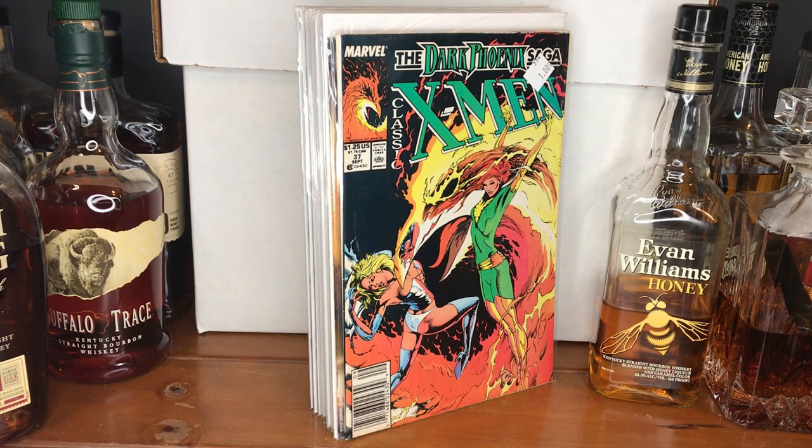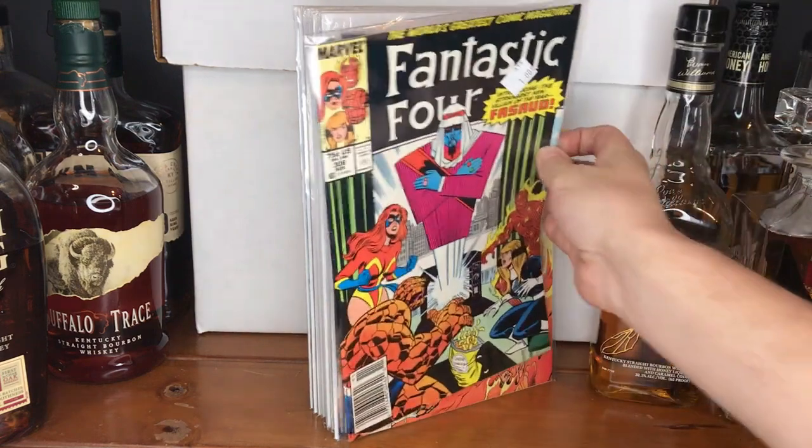I'm trying to remember if Classic X-Men reprints some of the bigger stories within the X-Men run, or if it was all original stories, but this year obviously the Dark Phoenix Saga, big storyline within X-Men, so I'm excited to have it. Give it a good read soon.